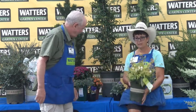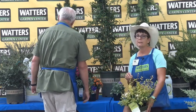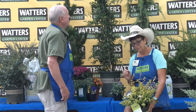This little guy here is a really neat plant. This is an Abelia. This is another one that likes morning sun, afternoon shade. This is one of the few evergreens that actually have flowers. Everybody wants evergreens with flowers, and there's not a ton of them. But this is one of them.